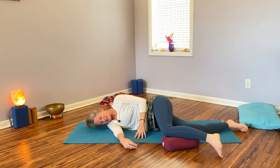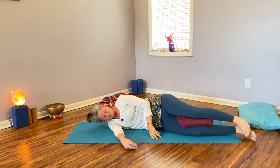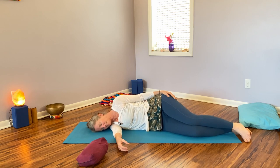All right, so we're going to do the side body movement. If you want to take your legs out a little bit longer, and by the way, I should have said this in the first slide, but if it's more comfortable, put a bolster between your knees. You can do that. You can stack your knees however you want.